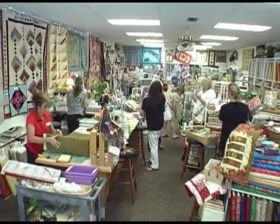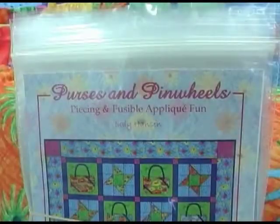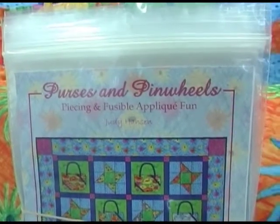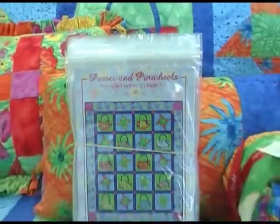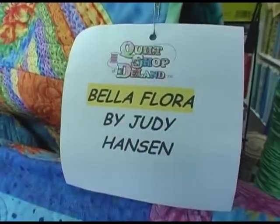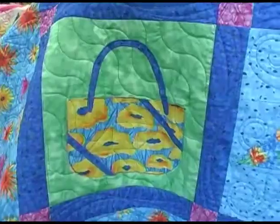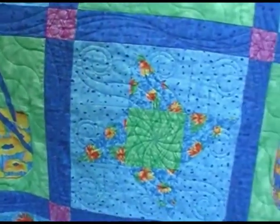Along with looking at the gorgeous fabrics, you'll notice a few with my name on them. I was fortunate over the last few years to start designing for Paintbrush Studio Fabrics, and I have a few lines out with them right now and two more coming out. So you'll see Bella Flora, a beautiful rich tropical print in bright Florida colors.